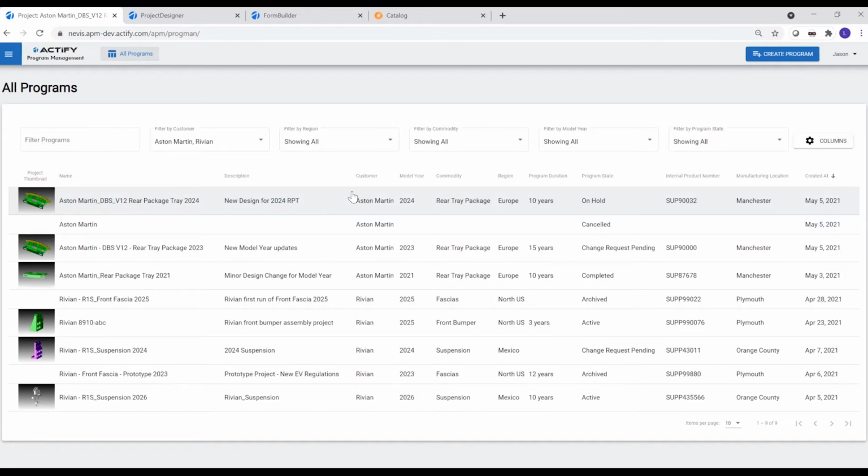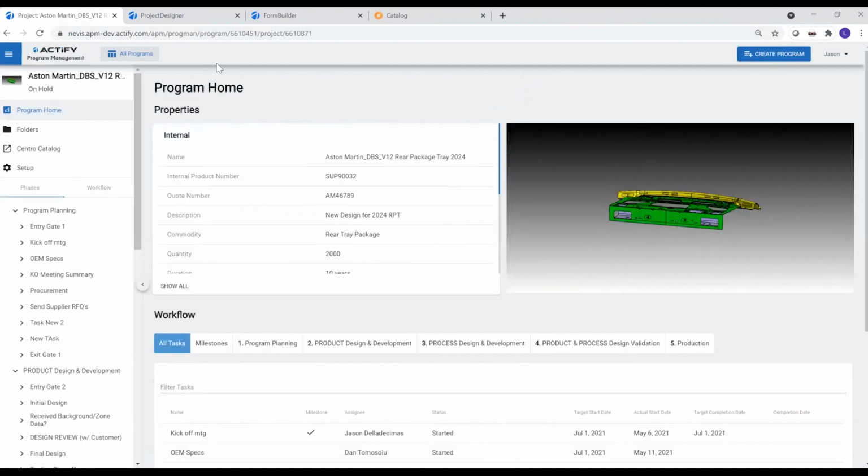The other thing that will also be here is some indication of critical issues. So you'll be able to see, are we on time and how many issues do we have currently in this program? The next level down, you click into the program. I'm going to select this Aston Martin rear package tray. Now we're inside a single program.